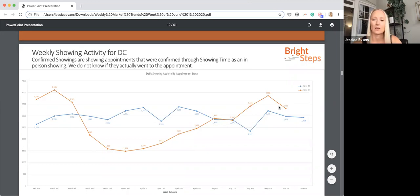And one of the reasons I think these numbers are higher could be just built up demand, like buyers who weren't active in March and April are now active. Another reason could be that we're not yet having in-person open houses. There are virtual open houses, but if a buyer wants to see a home in person, really the best way is by scheduling an appointment so that they are sure they're going to be the only ones at the home. And with that, I think there might be more showing requests where some buyers would have otherwise chosen to visit open houses during the weekend.